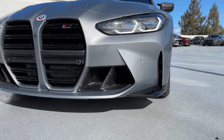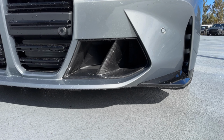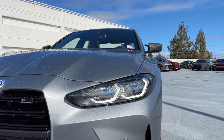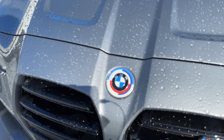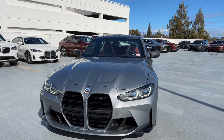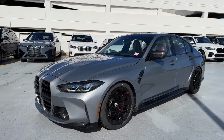So you can see we have the carbon exterior package. So the inlets there, carbon fiber, the mesh sort of grill there is gone. Laser lights. 50th anniversary BMW M emblems as well. This car was built in November and just arrived here at the beginning of March.